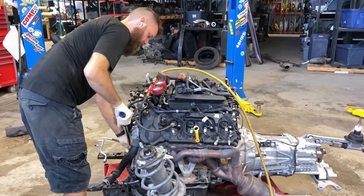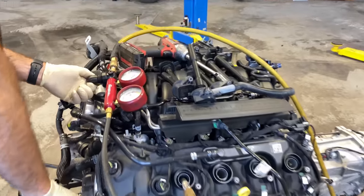And that is the end of that legend. Just like every other salvage story, this is peak nervousness here. Cylinder number one.